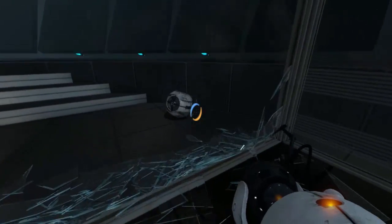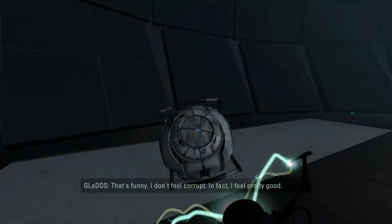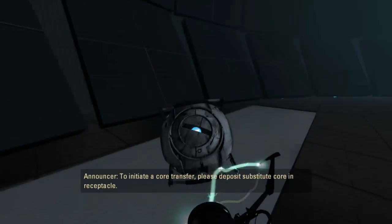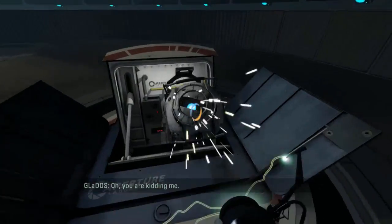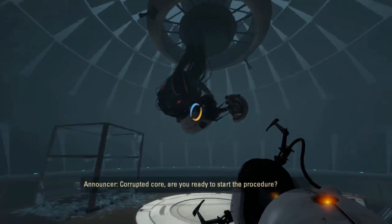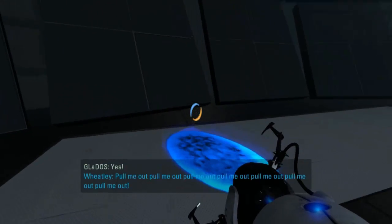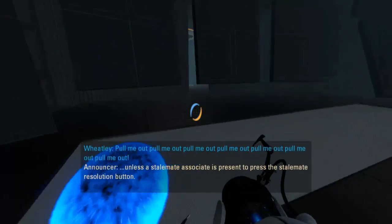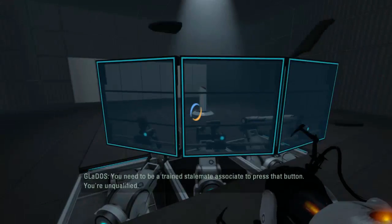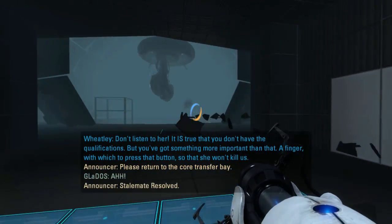Hello? Hey, Wheatley. I hate you so much. Warning. Central core is 80% corrupt. That's funny. I don't feel corrupt. In fact, I feel pretty good. Alternate core detected. Oh, that's me they're talking about! To initiate a core transfer, please deposit substitute core in receptacle. Core transfer? Oh, you are kidding me. Substitute core accepted. Substitute core, are you ready to start the procedure? Yes! Corrupted core, are you ready to start the procedure? No. Oh, yes she is. No. Stalemate detected. Transfer procedure cannot continue. Yes! Pull me out, pull me out, press the stalemate resolution button. Pull me out! Leave me in! Not so fast. Think about this. You need to be a trained stalemate associate to press that button. You're unqualified. Don't listen to her, alright? It is true that you don't have the qualifications, but you've got some evidence. Stalemate resolved.